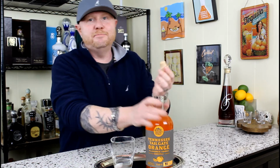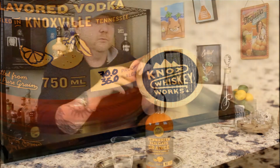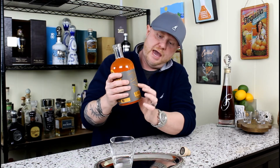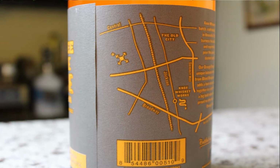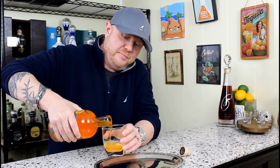And it's got that nice pop. I hope you heard it. I'll zoom in on it and put a picture in later, but it's got Knox Whiskey Works right on the cork. It's a wood top. Man, the bottle is unique. Over here they have a map. It looks like a map of downtown Knoxville, which is really cool. I'm not going to do a big pour like some people do if you watch the shows.